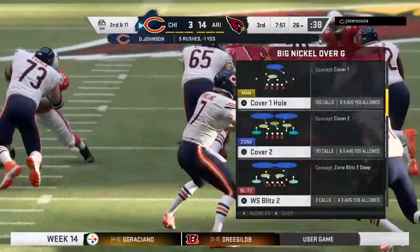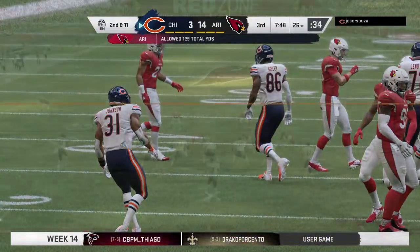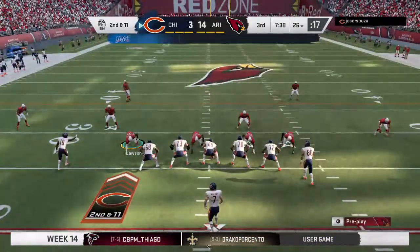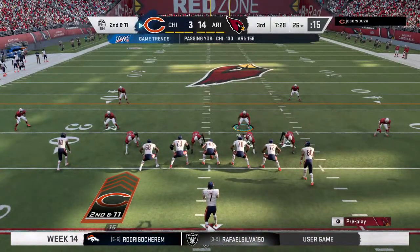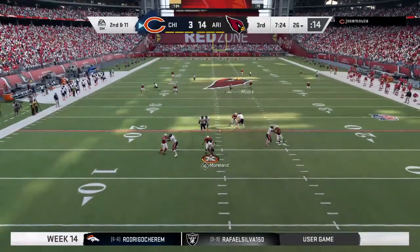And I never want to make something more important than it actually is, right? I don't want to create more hype than what is there. But this is a really important drive. And we often talk about teams scripting plays to start a game. A lot of them script to start the second half, too.